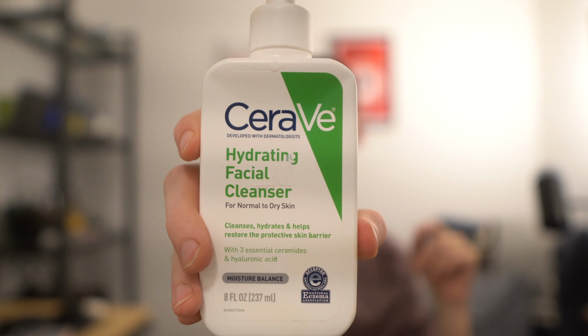So the second CeraVe product that you absolutely need is the Hydrating Facial Cleanser. So CeraVe actually makes just a normal cleanser as well. It's not a hydrating cleanser. The reason why I got this one is because my skin tends to be on the dry side anyway, so anything that I can do to add extra moisture into my routine is highly needed. This also has the 3 essential ceramides as well as hyaluronic acid, which is a powerful humectant that really increases water uptake in the skin.